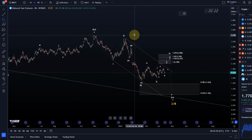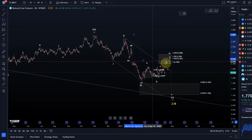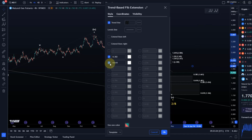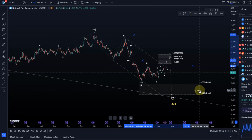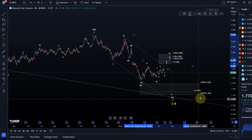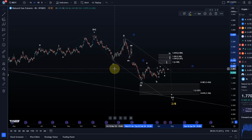What we can also do is take the length just of wave 1 and go to that top. I mean, it's very temporary now because we haven't got a top in place for wave 4. So these are 3 levels to watch for potential targets: $1.43, $1.22, and $1.16. That's my update about Natgas.